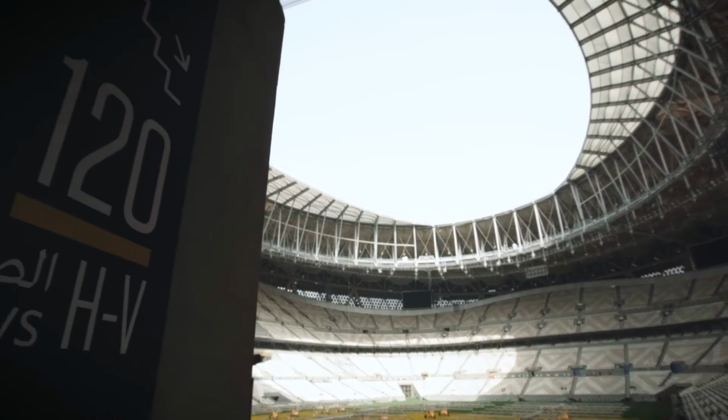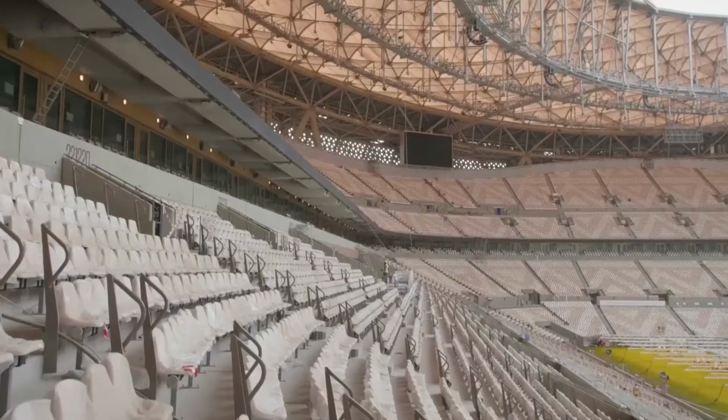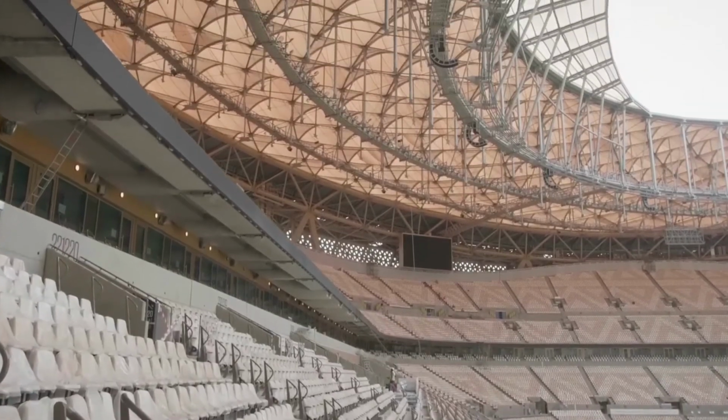If you have chosen to be in Qatar for the World Cup, you'll be doing yourself a disservice if you fail to make it to this stadium before the end of the competition.